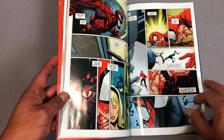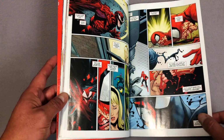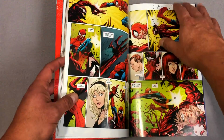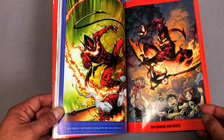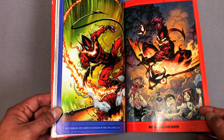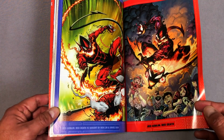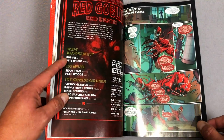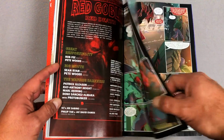Honestly, since One More Day and Brand New Day, things have changed dramatically, of course. So let's look at this Red Death one-shot here. Here are the variants. We have the Red Death #1 variant by Ron Lim. This is the cover that they used. And here are the writers. You have Rob V. and then Pete Woods, who supplies the artwork.